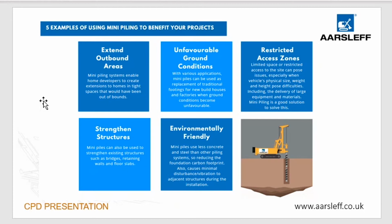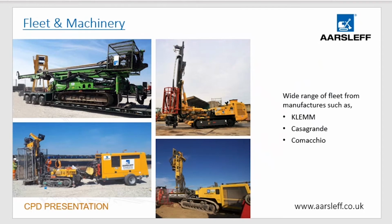We like to think mini piles are environmentally friendly. They use less concrete, less steel than other piling method systems. Reduce foundations' carbon footprint, minimal disturbance, vibration to adjacent structures. So they're all good. So moving on to slide 13. A few images there you can see of different sorts of equipment.